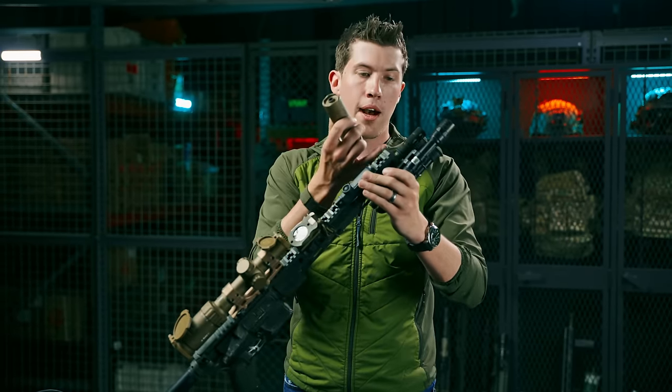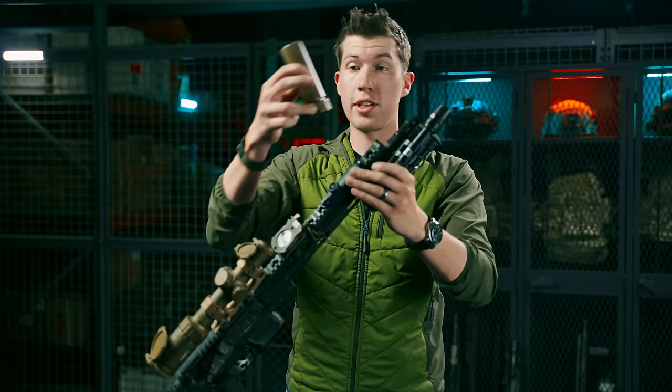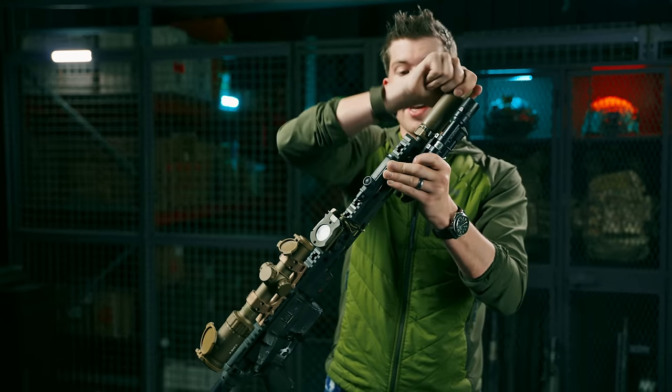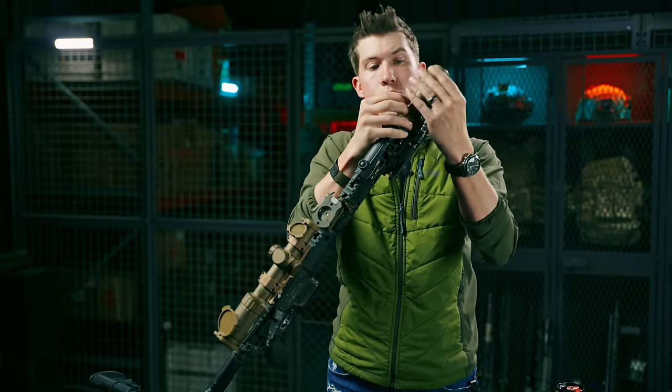And that's why a lot of companies out there, suppressor companies especially, have their host muzzle device be a muzzle brake to begin with. And then you just leave a suppressor on there at all times. And that's how their muzzle device is intended to be used.